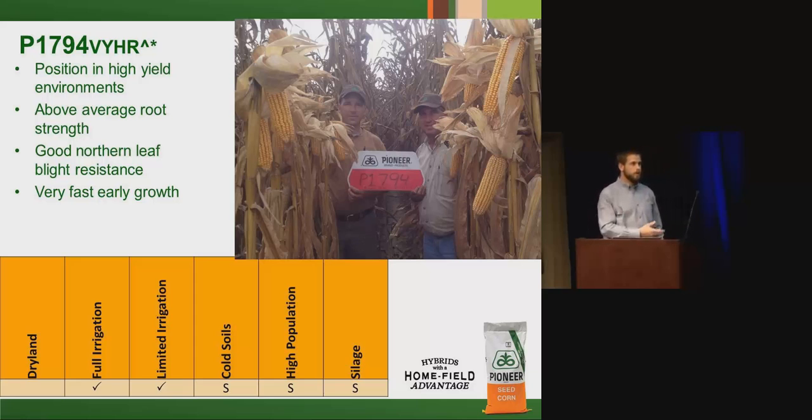It'll work in the prairie and in the coastal plain. It tends to do better, at least in our plots, down south, so it likes heat. But very good yield potential. If you've got irrigation, I would try a little bit of it.